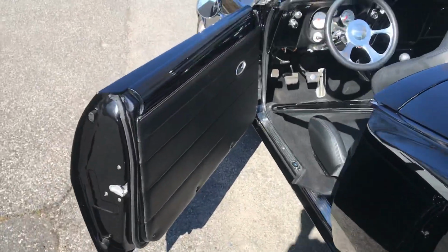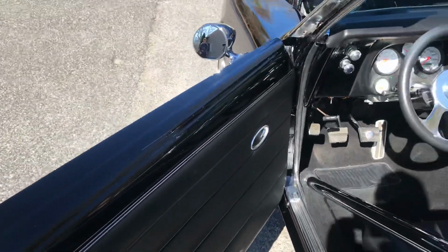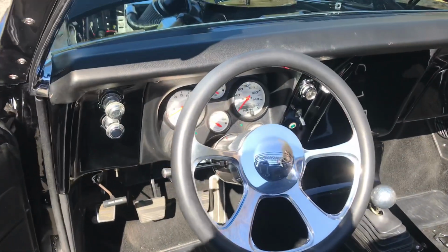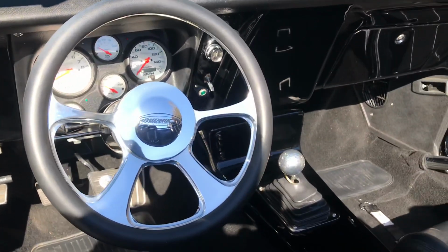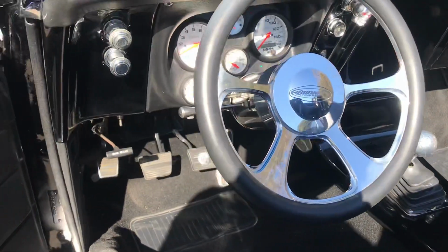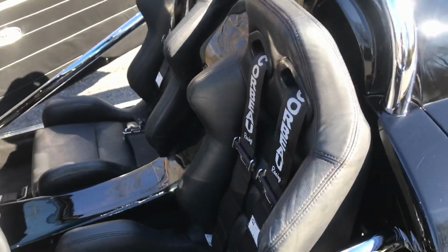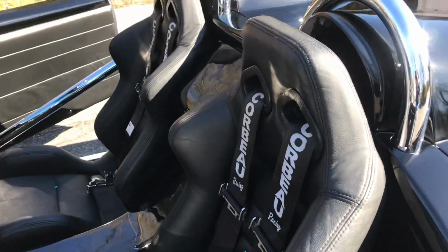Quick interior. All custom, no glass. Custom dash. 5-speed, TKO 600, hydraulic clutch. Corbeau seats.